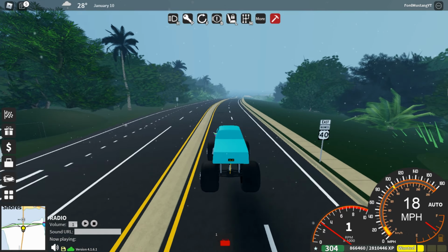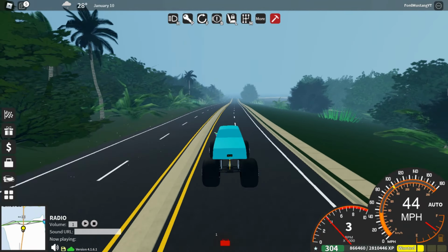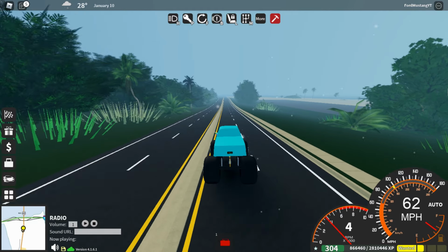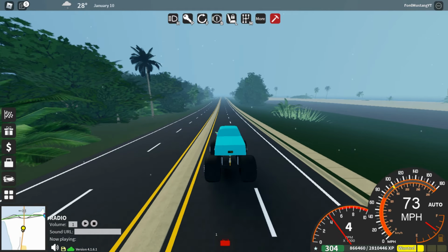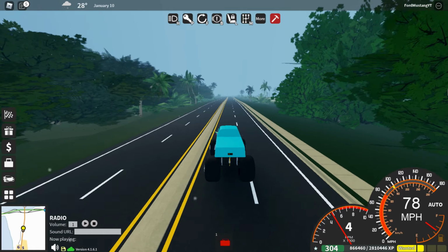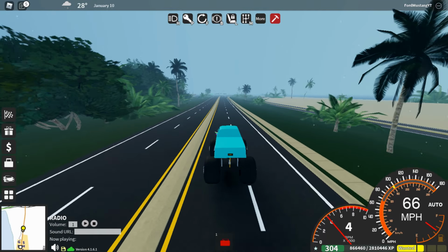Now it's time to explain my personal thoughts about the monster truck. Overall, this monster truck is really only made for off-roading purposes and adventures. It's not made for grinding, racing, or even role-playing. As for grinding and racing, it just doesn't have the performance to do so.